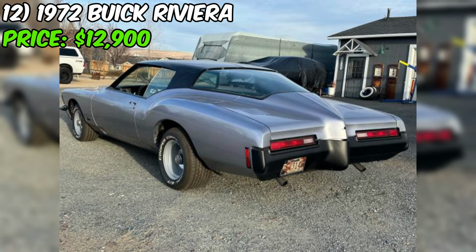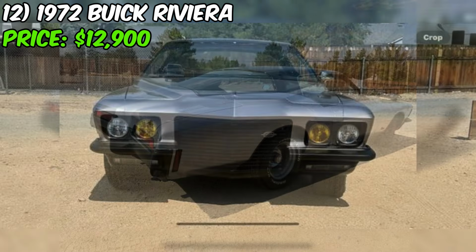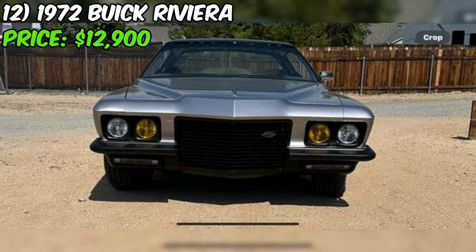12. We've got a real treat for you. A stunning 1972 Buick Riviera that's ready to hit the road and turn heads wherever it goes. This beauty is up for sale on Craigslist for just $12,900, and let me tell you, it's worth every penny.